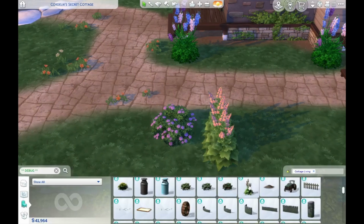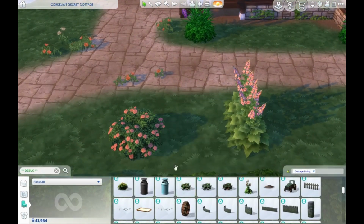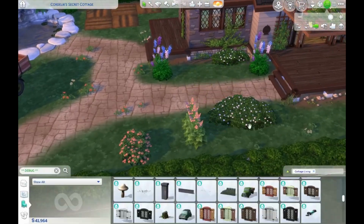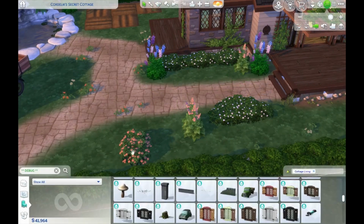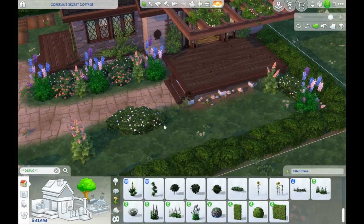Oh, so the flowers that you see that we've already placed, not these ones I'm grabbing out of debug right now, but the ones that are tall, those are from Romantic Garden. And we placed those because they match the pond. Is the pond from Romantic Garden? I don't think so. I thought the pond was from Get Famous, but I might be wrong. That might be a different pond. I don't know. Don't ask me.